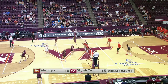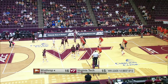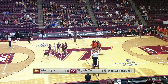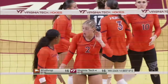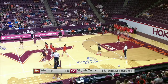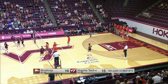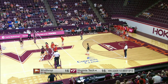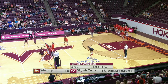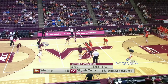Pierce off the hands of the blockers. Winthrop coming the other way. Bennett turned away. Free ball sent over. What can the Hokies do with it? It's Wahlgren, the one-handed kill. Victoria Wahlgren, the setter, just dumping that ball over. And we're deadlocked once again. Carly Shepard checks in for the Eagles in the place of Bennett. As Haley Pierce back to serve. Wahlgren's 5th kill, the setter for Virginia Tech.